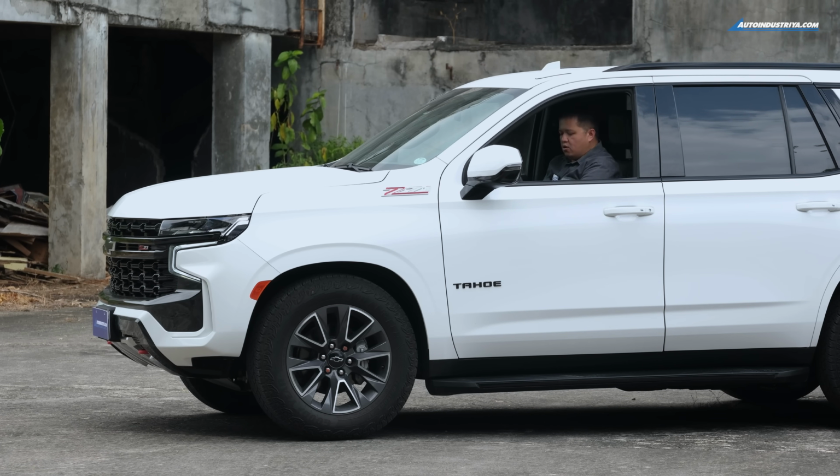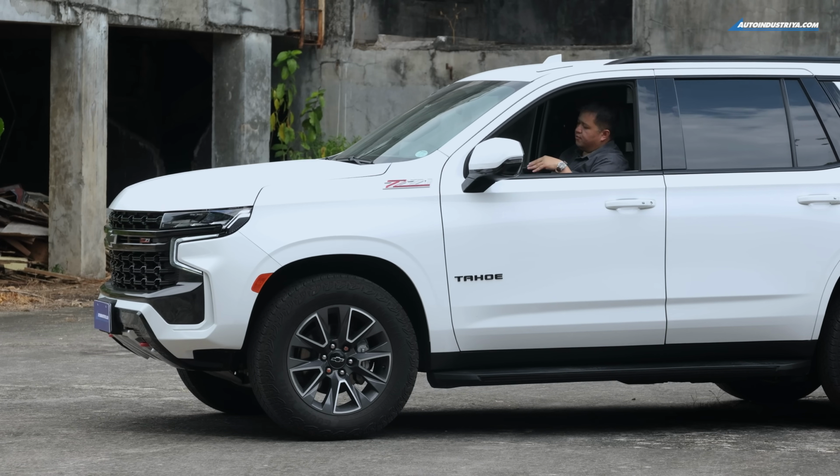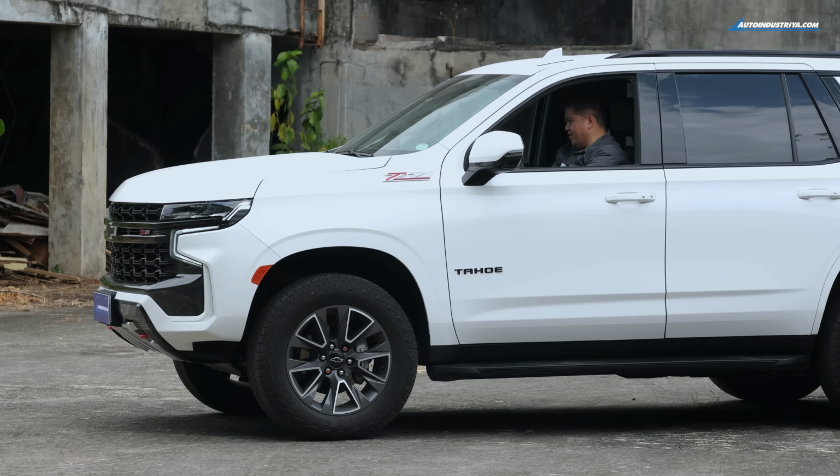So it should be lower, and then let's pop it back up to the normal ground clearance, which I think is just over 200 millimeters. And that is pretty cool overall.